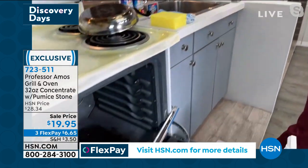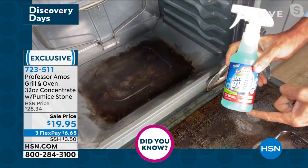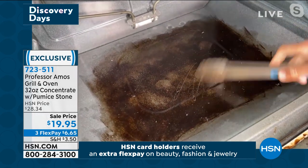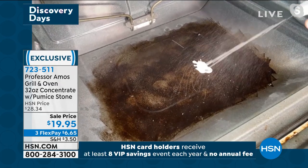Let me show you what I mean. So here's what I did. It's going to make you 32 bottles. You take about a half an ounce, put that in your bottle. Now, I want to show you something in here. You know that area, right? Nasty. That's bad. It's not going anywhere. That grease and burned on grime.